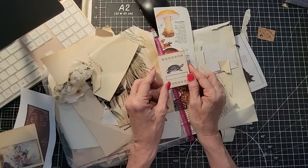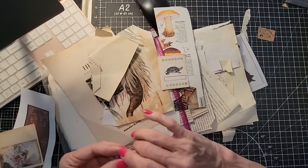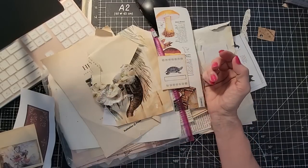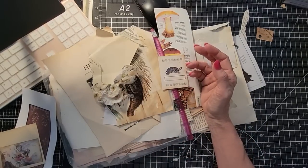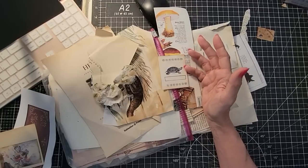And so you can make your own, which is kind of fun. And I like the process of making my own stuff if I can, really more than buying the pretty embellishments. And they're pretty. There's nothing wrong with them. There's no right or wrong way to do this whole journaling thing.